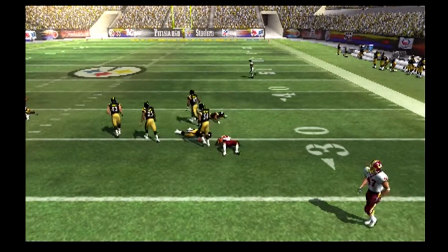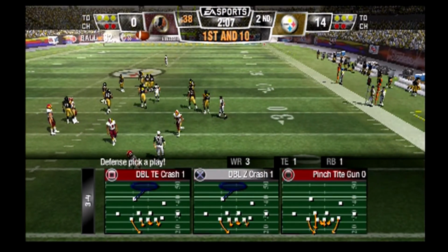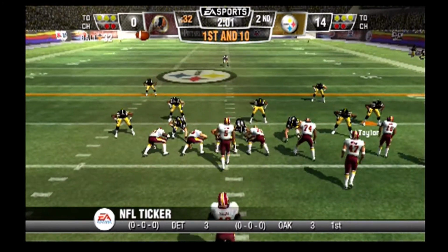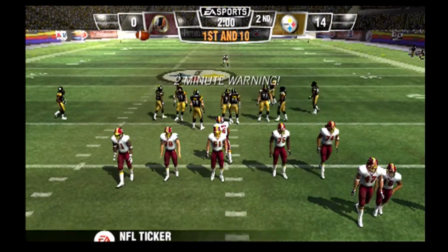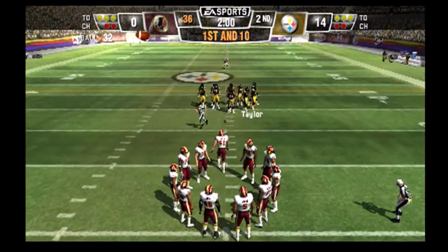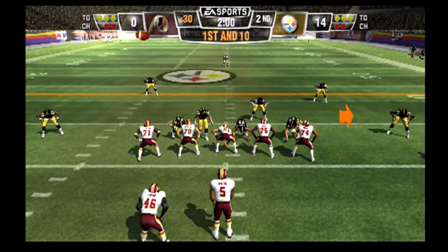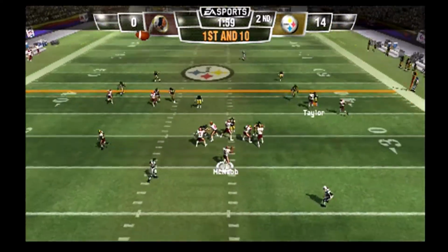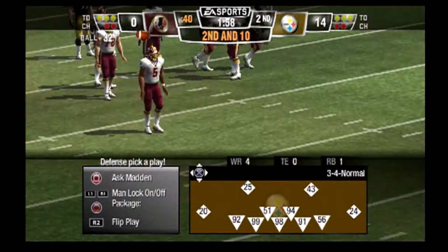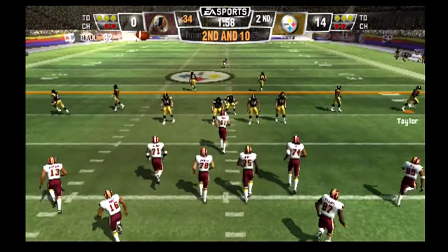The catch is made. Give this one a try. Here's a good defense for this situation. First down, 10 to go. It's almost picked off. They can't complete the pass, and now the offense will be looking at second down. This defense looks good. Second and 10. Ball on the 32-yard line.